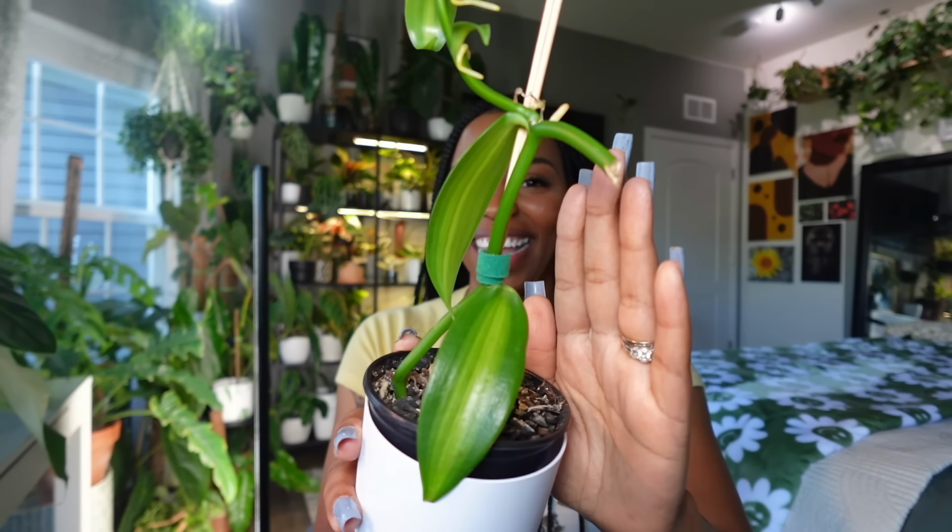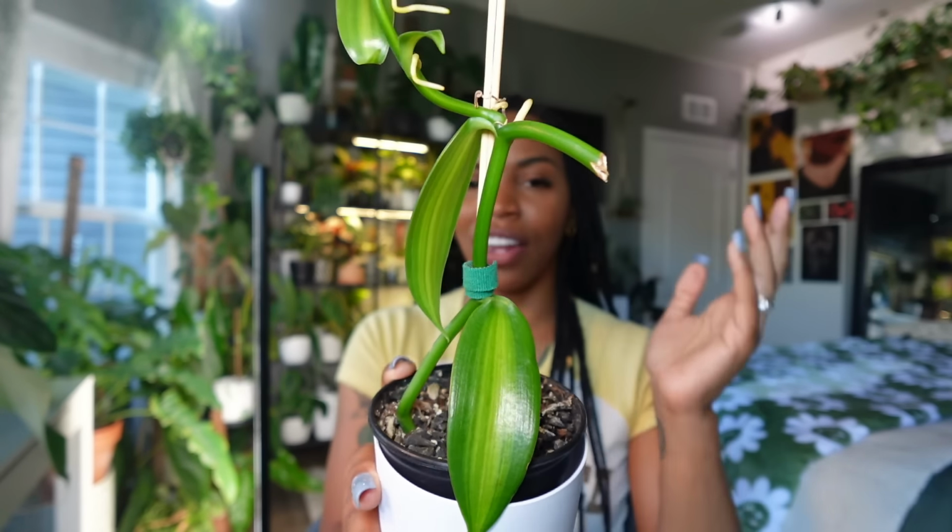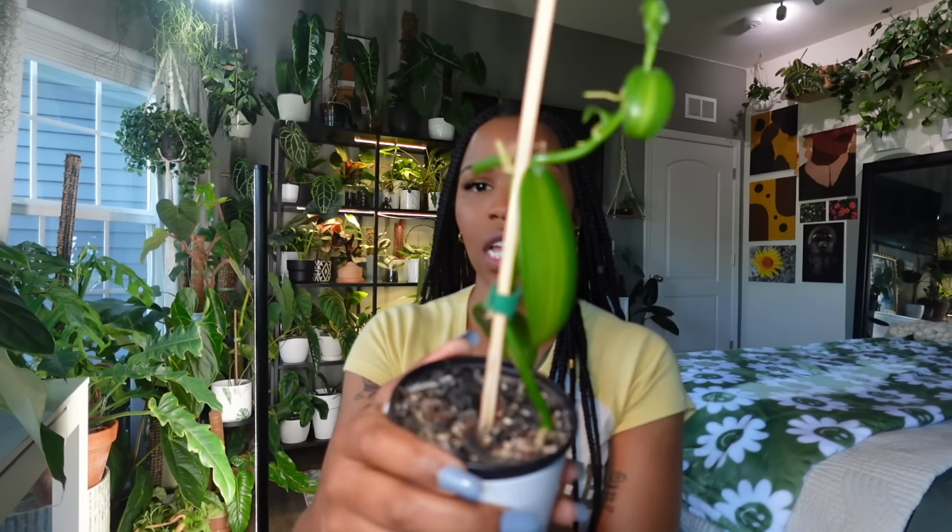So what do you guys think? Does anybody have this? And do you guys keep them in terrariums, in your cabinets, or just kind of on a shelf the way I have mine? Let me know in the comments down below because I need some help.